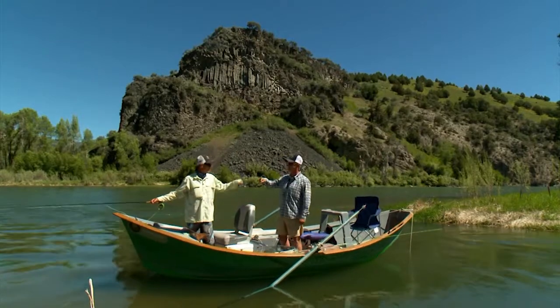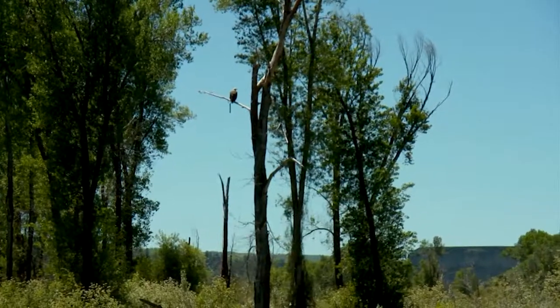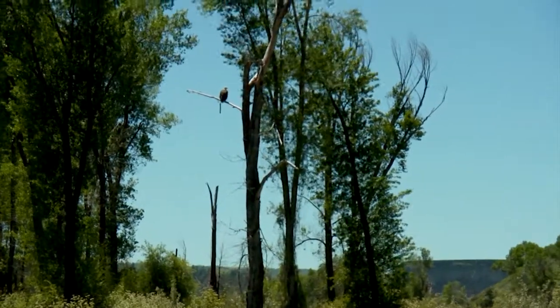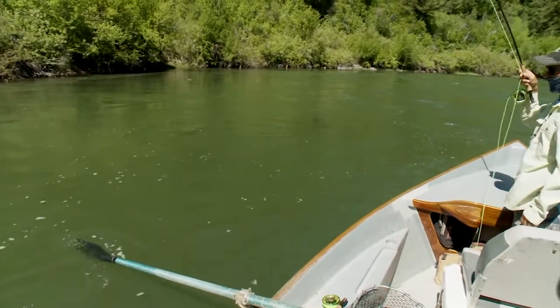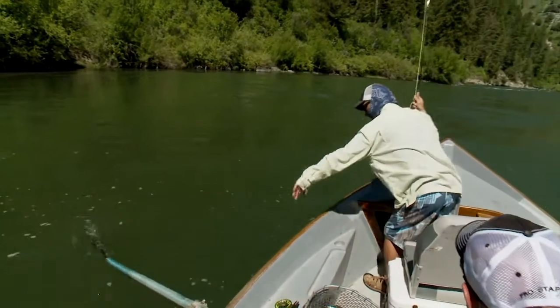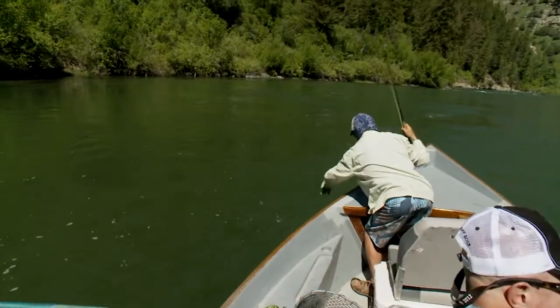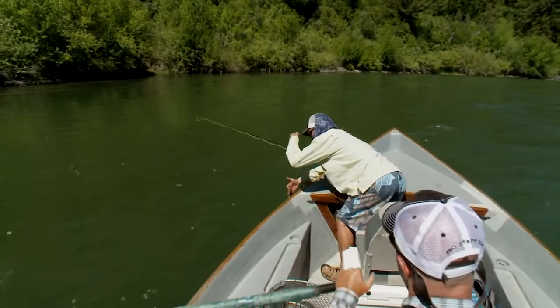You know it. Big fish. Let's go find them. Fish on. Little guy, but that's a trout. We got the full hook set. You know what I mean? Hello. Looks like you need the flying gaff? Nah, we'll just get this guy off real quick. Little rainbow.